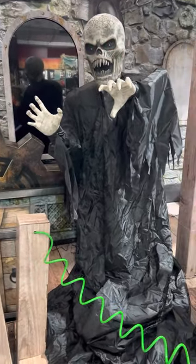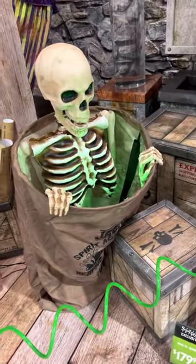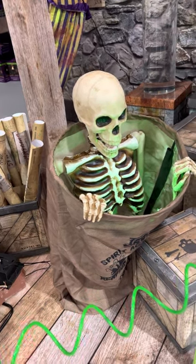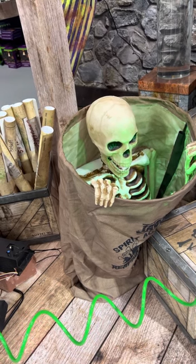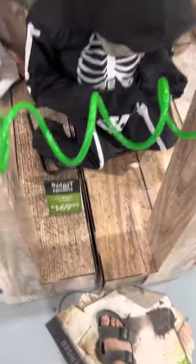Alright, here's Vagabonds next right here. Okay, let's have the little skeletons. Doesn't work. Lucky Bond doesn't work. This one doesn't work either. Alright, let's go through the walkthrough here.